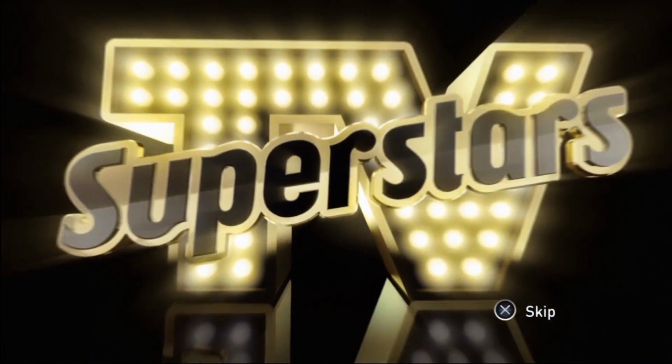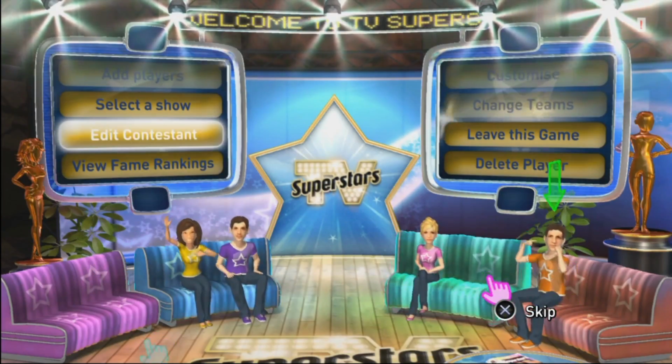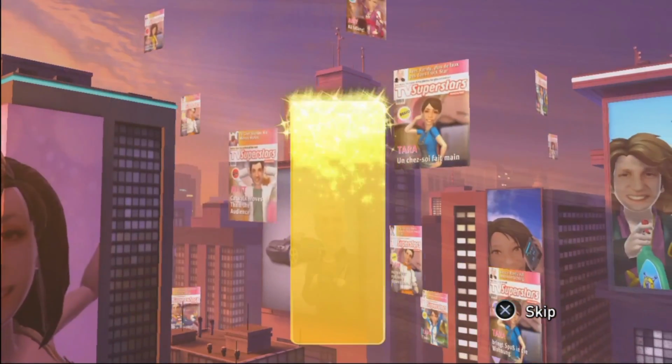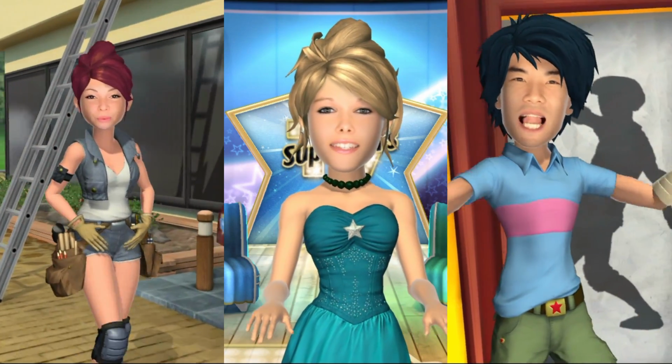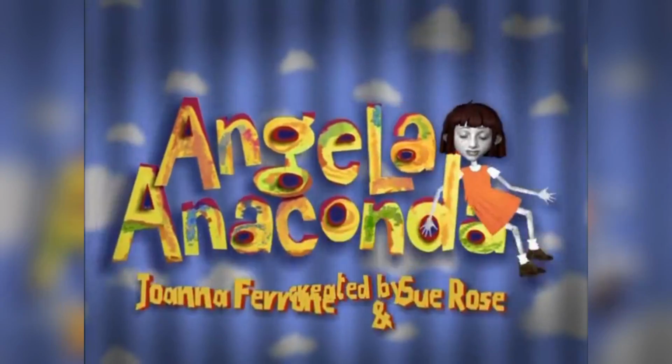Finally, let's take a look at TV Superstars. The idea here is rising your way up the fame ladder, appearing on various television programs, cooking shows, renovation shows, and even a Wipeout clone. Speaking of TV shows, the way these characters are animated reminds me of Angela Anaconda.